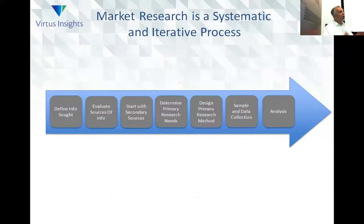Many people who don't have classical training in market research don't know where to start and they don't know where to end. So here's a couple of helpful hints that can help you out. It's very straightforward. It's a multi-step, 7-step process. It starts with define the info that you're seeking, evaluate your sources of information that can help you address that info. Start with secondary sources always. It's simple, straightforward, and it's cheap or free.